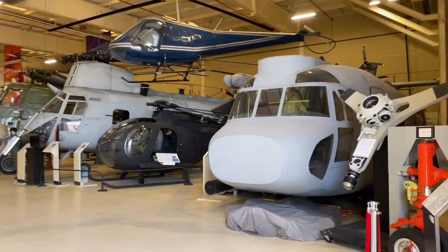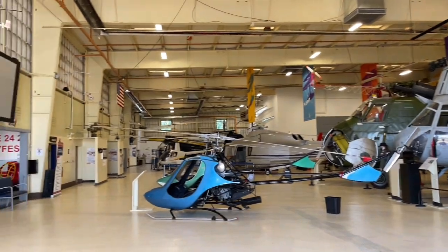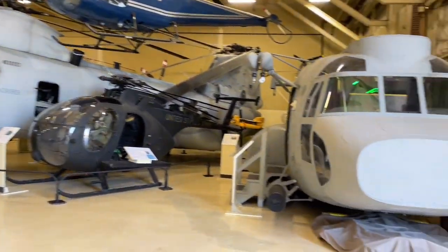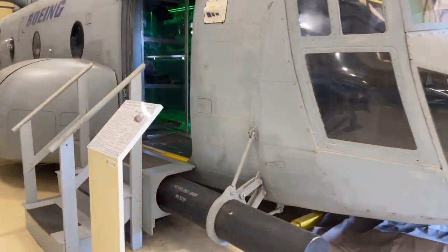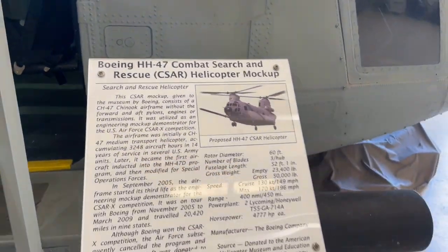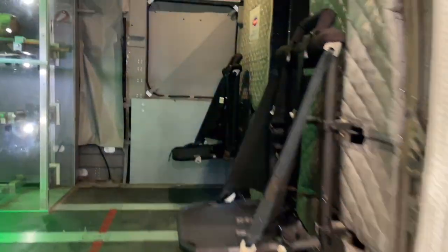All right, so we're gonna go inside now. Check this out. If you thought the outside was epic, oh no, it gets 100 times more epic inside. We're in this giant hangar here with all these different helicopters. Again, like I said, some of them you can actually go inside of. This one being a Boeing HH-47 combat search and rescue helicopter. Look at that. So you can actually go inside this one. You can see the cockpit up here.